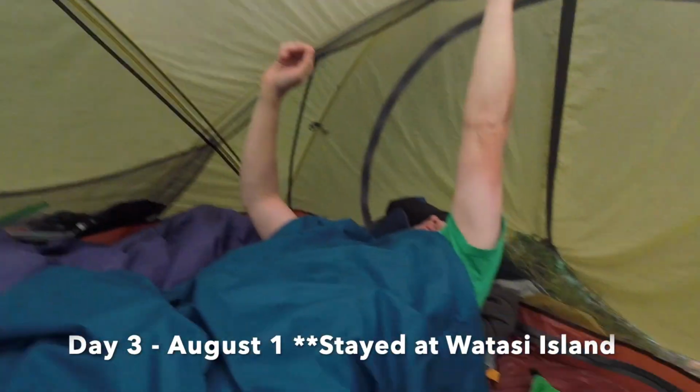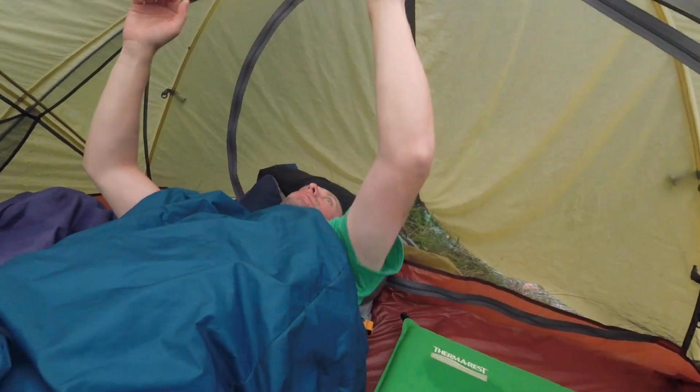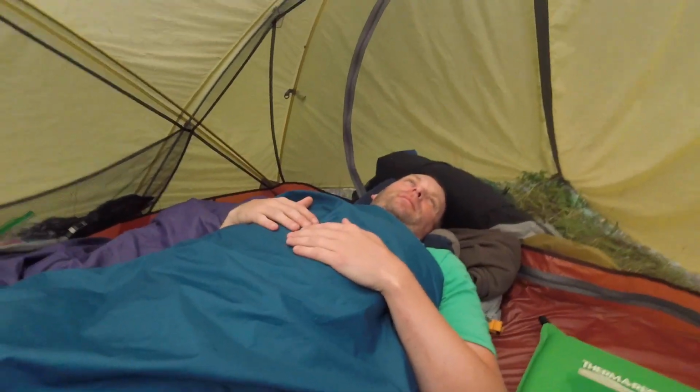So thunderstorm a lot last night, basically just thunder and lightning most of the night. And now this morning the tent started peeing on me. A little dripping.